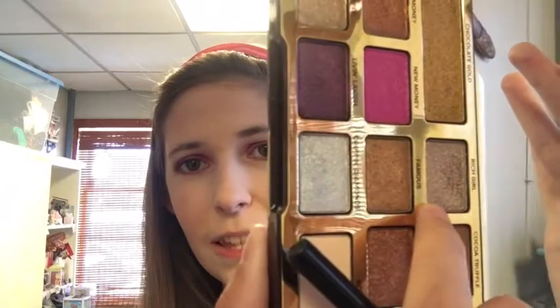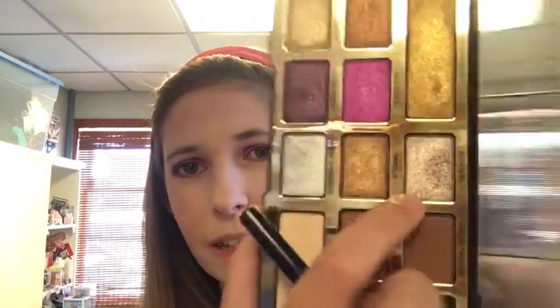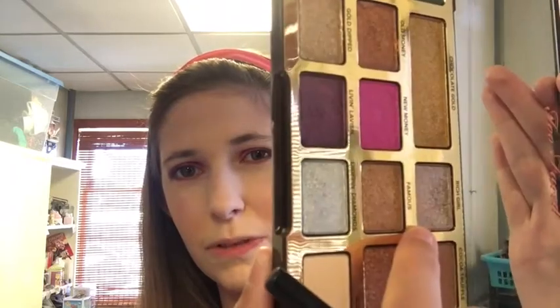Don't do that. But again, I'm going to show you what it looks like. Can you see that it almost has like a gray base to it, or like some sort of darkness, grayness to it? I'll show you. So I'm going to take my dollar store brush, pick it up, and put it on my brow bone.